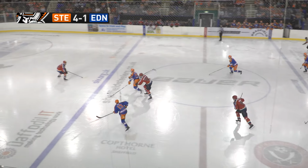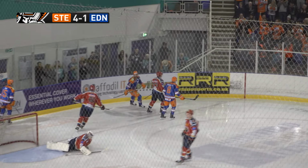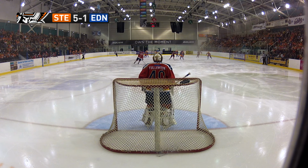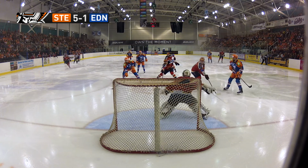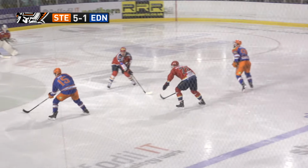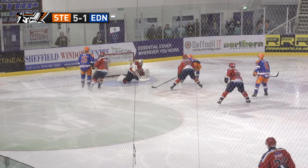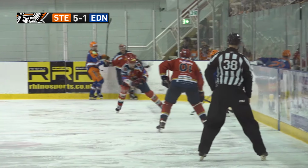Here's Armstrong. Got War in support, that's where he goes. Back to Armstrong, beautiful goal. The Steelers' top line finds their form and finds the back of the net. That is such hard work from Armstrong. You'll see the pass from War and the finish from Armstrong here. But what that doesn't tell you is the moments before. It's how he takes the puck to one side, brings the defence with him, passes it to War. They all then shift again, which leaves Armstrong open for a simple tap-in finish. What great movement and what a great goal from the two of them.